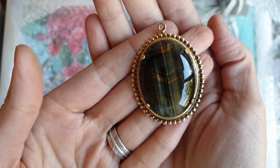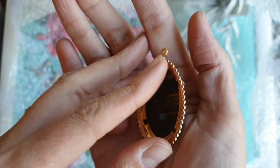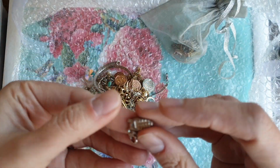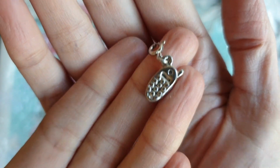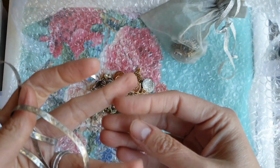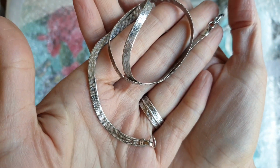There is this lovely faux tiger's eye. This actually might be a genuine tiger's eye. Vintage pendant. It's very cute. This is a little mobile phone pendant or charm for a bracelet. What else have we got here? I don't think this is sterling silver. I'll have a quick look. No, just a snake chain.